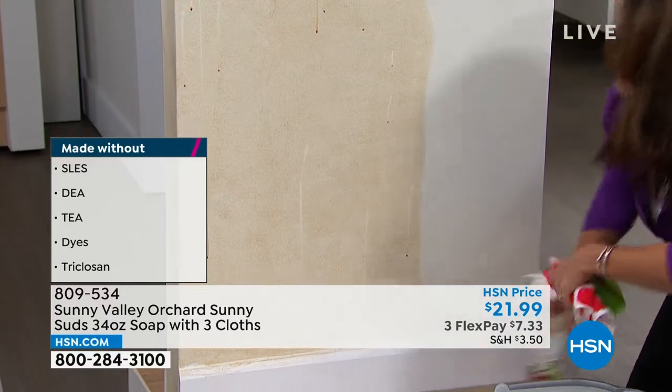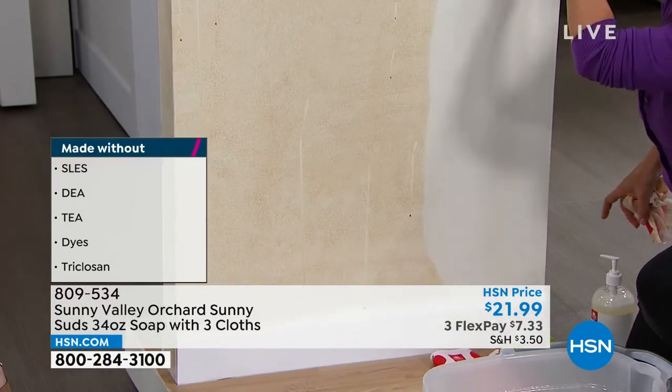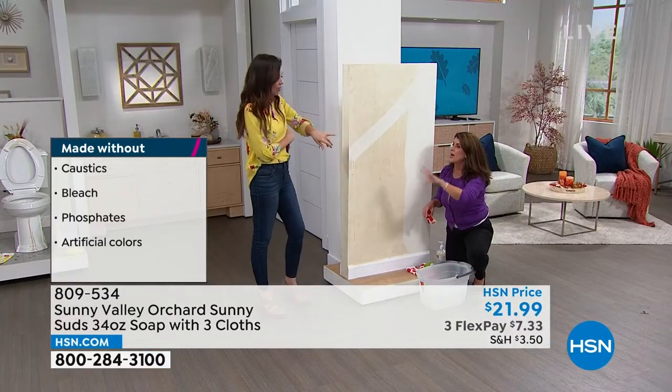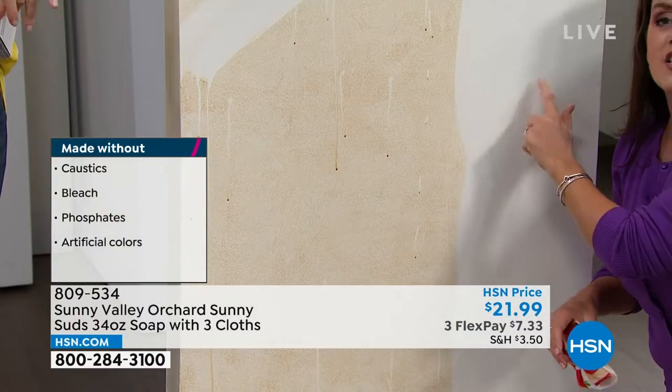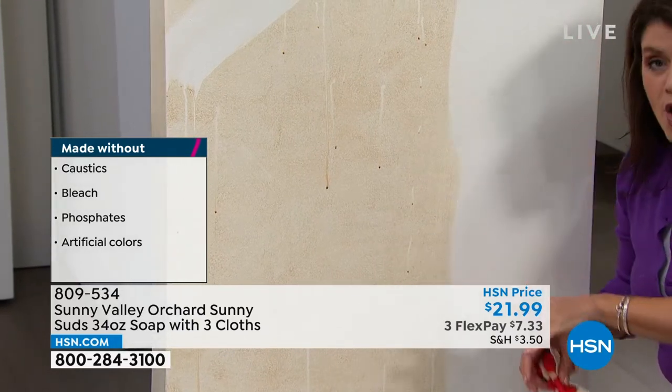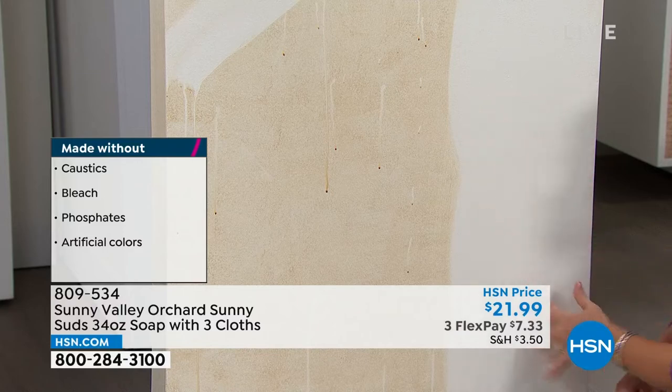So you don't have to rinse that off or anything. I mean, look at the shine. There's no residue here. Yeah. That is the benefit of not having all those bad things that are in a lot of cleansers. This is all plant-based. This is what you want. You want plant-based cleaners in your home. I mean, because there's no residue left over.